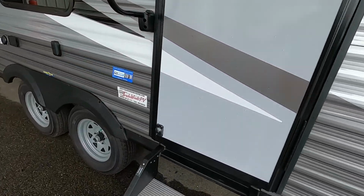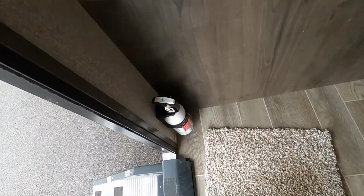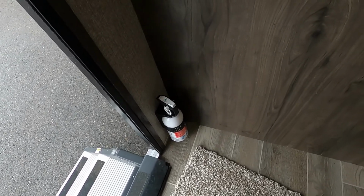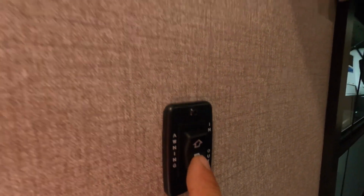So the first thing I like to point out when coming into any unit is the fire extinguisher. Make sure that you and everyone that's camping with you knows that the fire extinguisher is located at the entry doorway in case of emergency. Coming up the wall here, interior, exterior lighting, and your awning in and out.